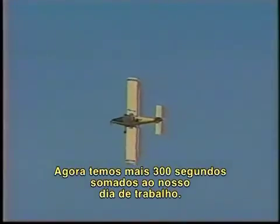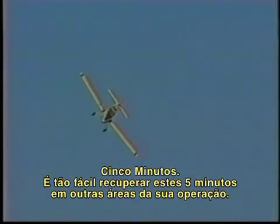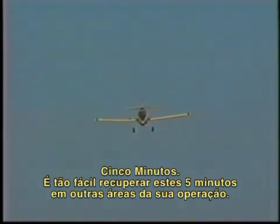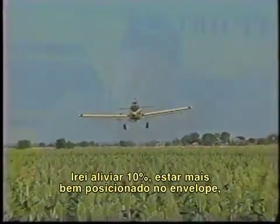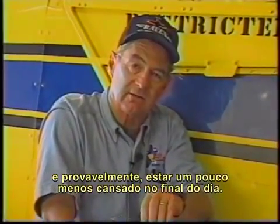We've increased 3 seconds over these 100 turns. We now have 300 seconds added to our day's work. 5 minutes. 5 minutes is all that amounts to. And it's so easy to regain 5 minutes in your operation elsewhere. I'll back it off 10%, be a little deeper in the envelope, and probably be a little less tired at the end of the day.